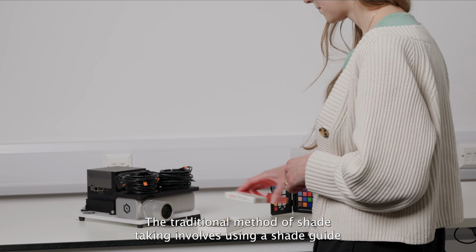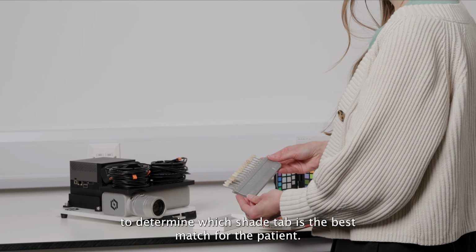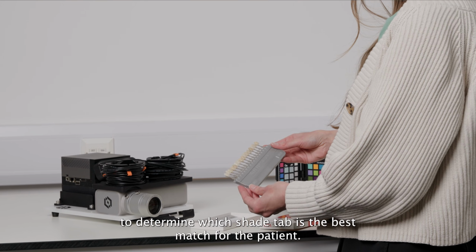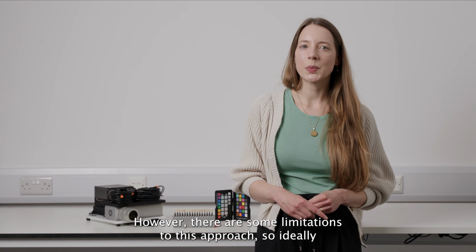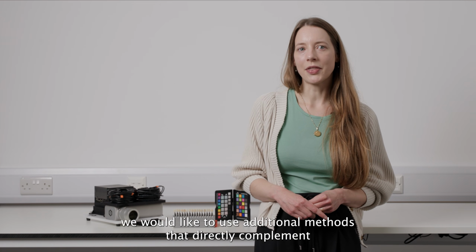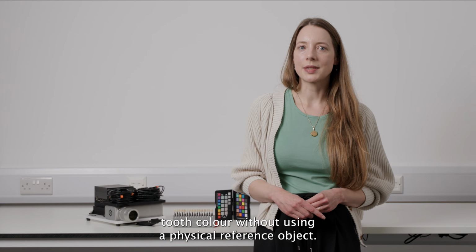The traditional method of shade taking involves using a shade guide and performing a visual assessment to determine which shade tab is the best match for the patient. However, there are some limitations to this approach, so ideally, we would like to use additional methods that directly complement the visual assessment and are capable of measuring the true tooth color without using a physical reference object.